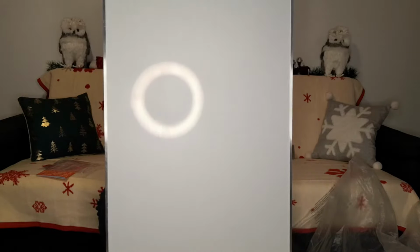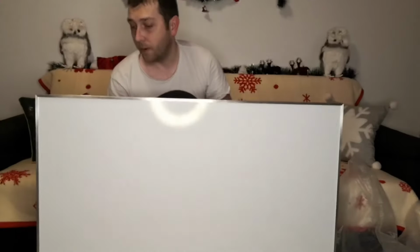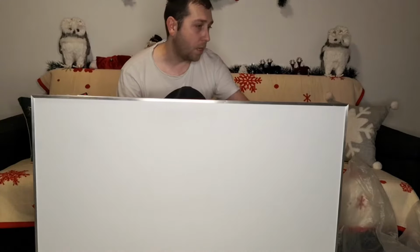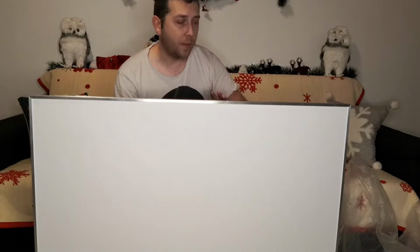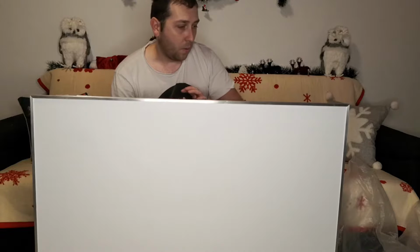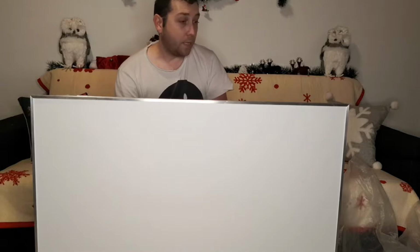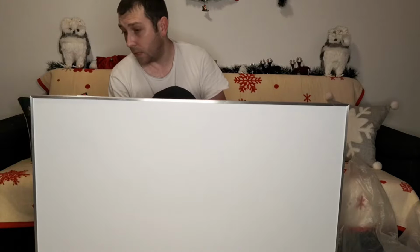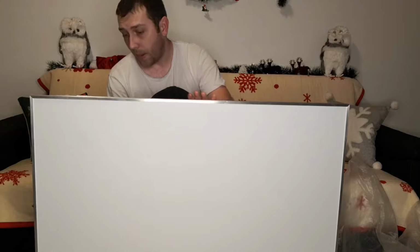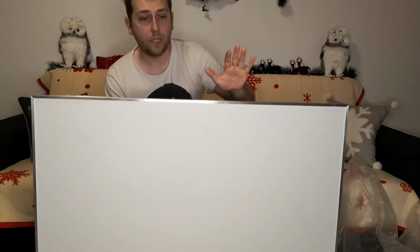I'm shocked in this moment, because it's too good. It's too good. I'm excited to put it to work and to see if on the wall we'll get the same thing. I mean, it will be perfect. And wow, I'm super excited. Okay, then this is everything that was inside: the panel with a controller, a user manual, and screws for fixing on the wall.